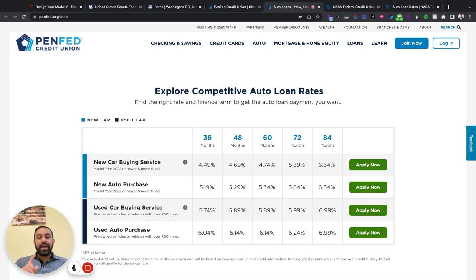PenFed Credit Union. I think I saw somewhere, though, on loan applications with PenFed that they don't allow co-borrowers. I should make sure about this before I state it, but I think they don't allow co-borrowers, and so you'll have to be sure that your credit history and credit score is strong before applying with PenFed Credit Union.